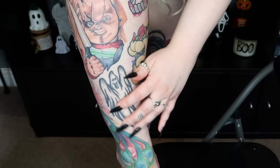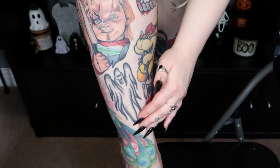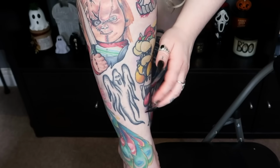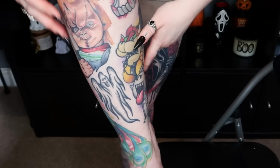And then down here we have a little happy ghosty. He was just a little silly gap filler because I had this weird gap down here. I don't hate him. He's a little stupid looking. I kind of wish I got a bit of a spookier ghost, but he's cute though, so that's fine. That's just a little ghost.